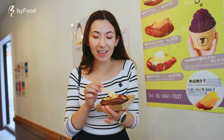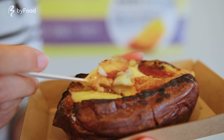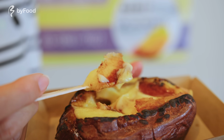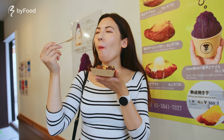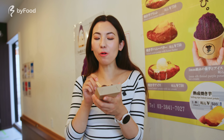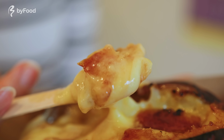And the inside, there's this custard, like a creme brulee pudding custard. Oh, that looks so good. And then the sweet potato underneath. Mmm. Oh, that's so nice. That's so creamy. It's like eating a custard pudding.